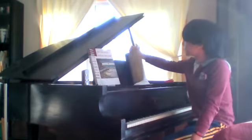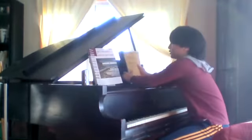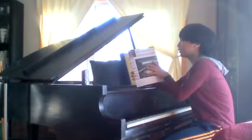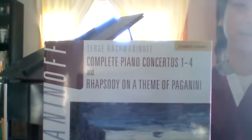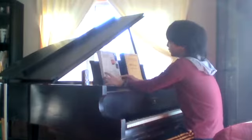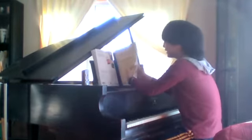I got two new books, by the way. We have all 32 Beethoven piano sonatas. You guys can see the tier list I did a couple of weeks ago. And then we have the next one: Rachmaninoff, Piano Concertos number 1 to 4 with the Rhapsody on a Theme of Paganini. Which one do you want to start with? I'll just do it alphabetically, so I'll play Beethoven first. That's B, right? And then R.